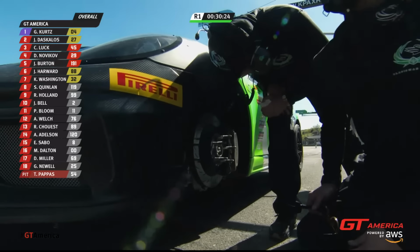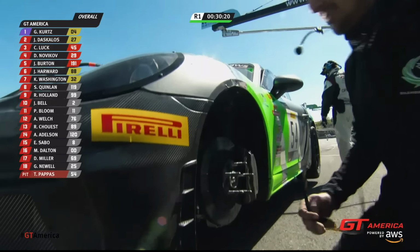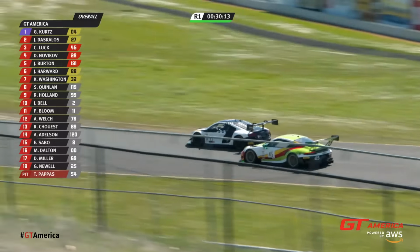This is Tim Pappas. Mentioned at the start of the show that this Black Swan Racing car did not get out for qualifying this morning. Wasn't quite able to get to the bottom of what happened there. Hopefully we can get an update as well.